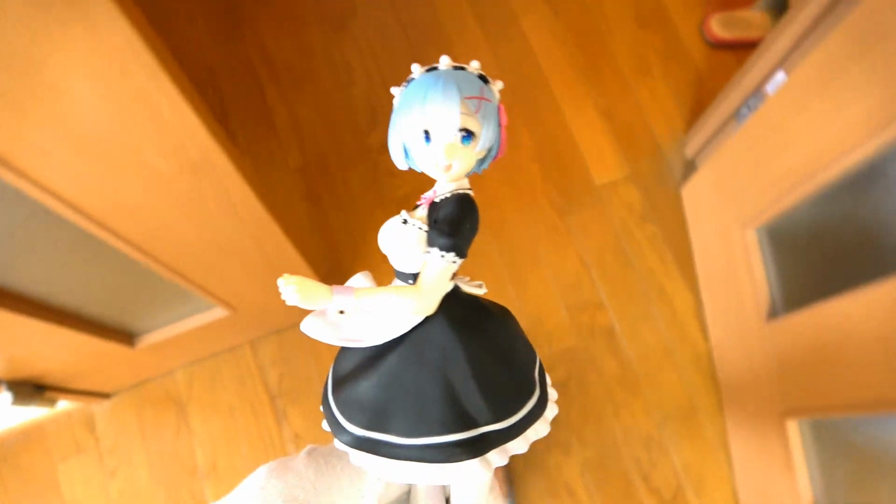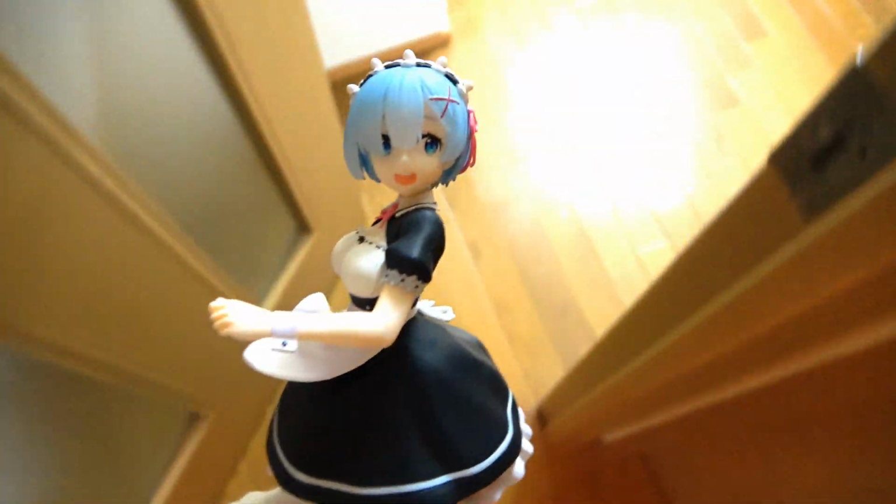Okay, let's go and put you on the shelf. So yeah, for a Kuji figure, I'm quite impressed. This is actually very, very nice. And yeah, there's a fair bit of detail to it. So actually, that's also really cool too.